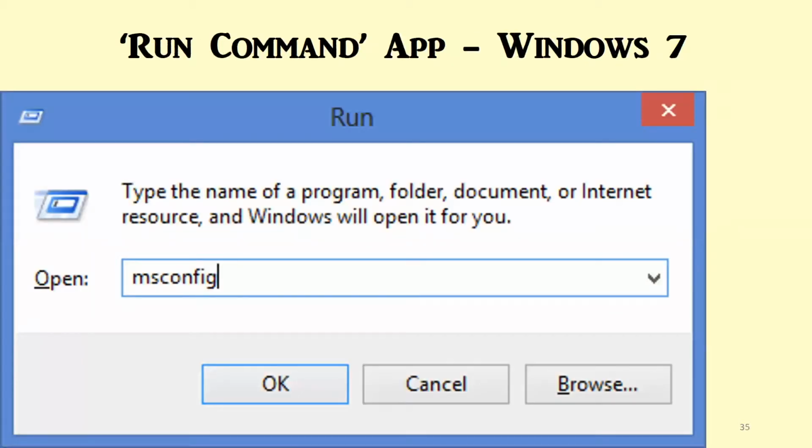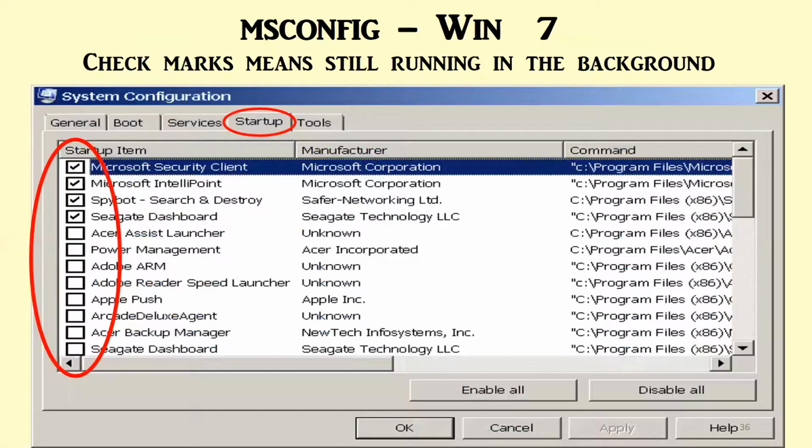Again, you're going to go to the run command, which we brought out before by doing the Windows logo key and X. And then this time, you type in msconfig, which stands for Microsoft Configuration, and click on the OK button. When you do, in Windows 7, you're going to get this kind of display. Now, it may not come up with the Startup tab. It might come up with the General, Boot, Services or Tools tab, but you need to select the Startup tab.